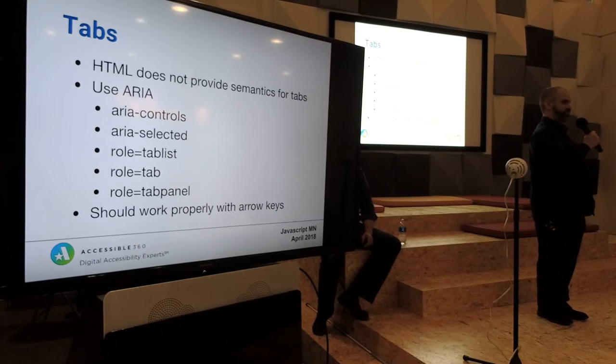All right, so obviously there's no semantics in HTML. I've been talking about ARIA, and I just realized I haven't really given you folks a good definition of what that is. So ARIA stands for Accessible Rich Internet Applications. It's basically a standard, a set of attributes that you can add to your HTML to provide additional semantic information for screen reader users. And the first rule of ARIA is don't use ARIA if you can at all help it.